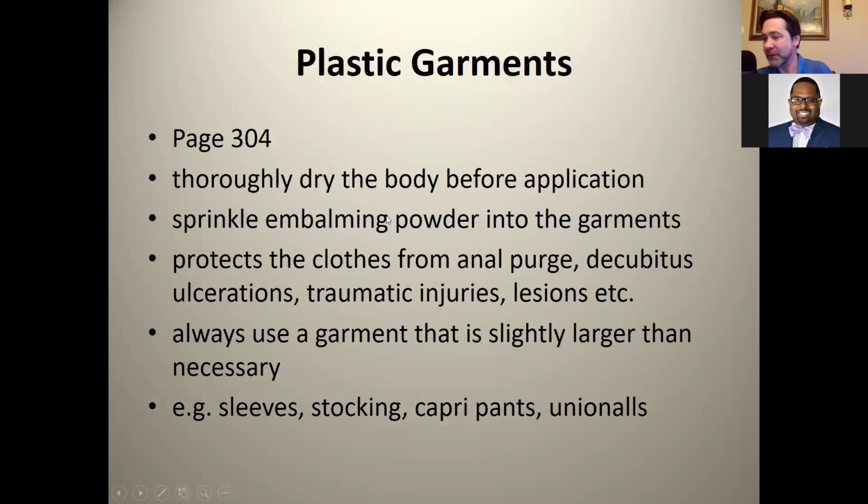All right, so plastic garments. Again, be sure the body is thoroughly dried before you use them. And if in doubt, use the plastic garments. They can be a pain in the rear to get on, especially if you're dealing with a union. I've talked about this in class. You've probably heard me say it. There's so many times you'll get all the way up and you're pulling the union up and it tears. And you're like, oh, damn it. And now you got to start over.